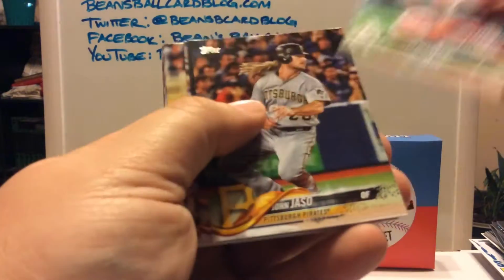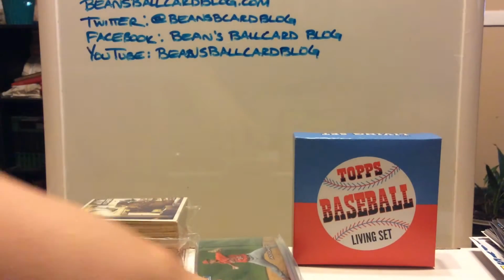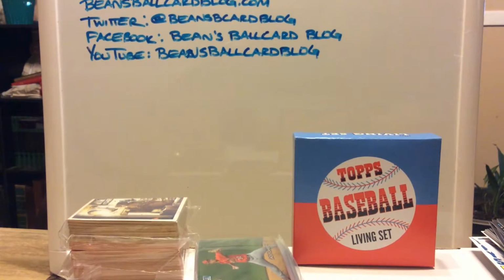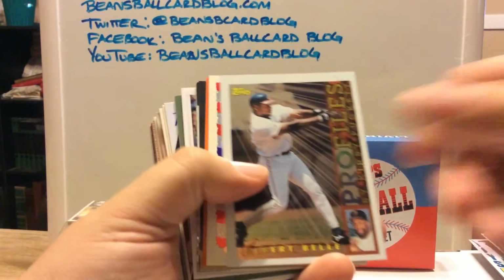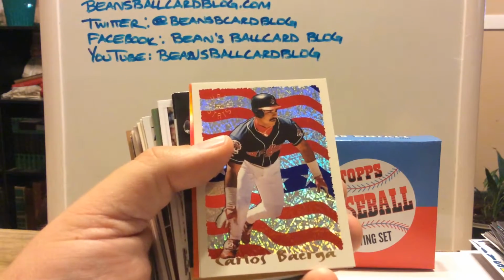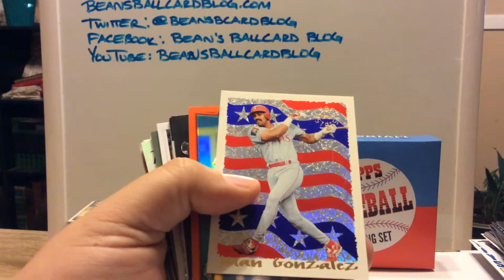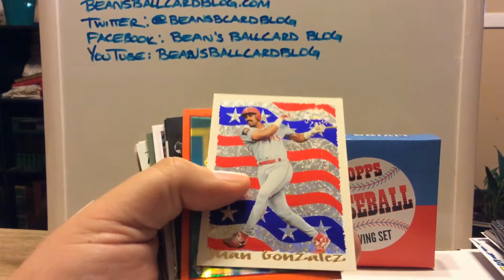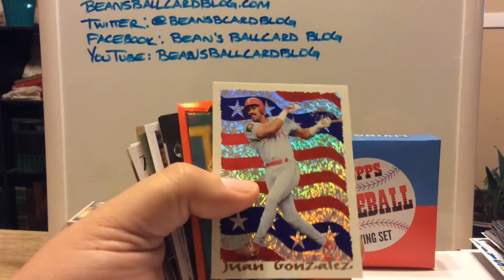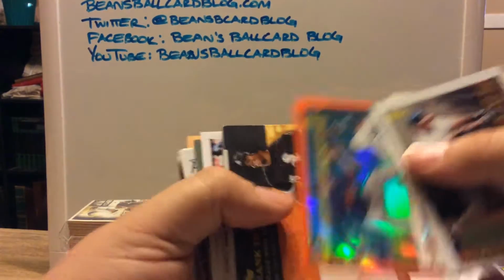So, some more buffer cards. I'll just, like I said, I'll just throw those into my dime box. And nothing I bought. Albert, don't call me Joey Bell. Love the 90s inserts. Love these. Somebody beat me, I think, to a Lofton they had of that. So I didn't get it. Juan Gonzalez. I think that would be a cool card to send to him. He signs through the mail as well, so I think that would be a cool card to send.